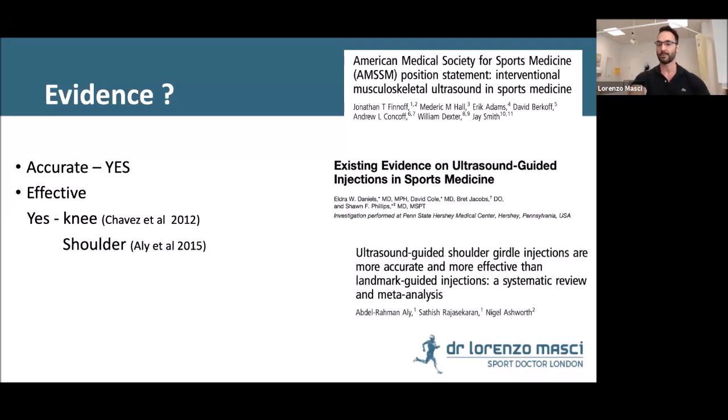There's also this systematic review that was published by the British Journal of Sports Medicine that showed that ultrasound-guided injections are more accurate and more effective, particularly in the short term, for various shoulder joint injections, subacromial injections, and long head of biceps tendon injections. The caveat here is that the effectiveness was only short-lived, apart from the long head of biceps injection, which had a medium-term effect.